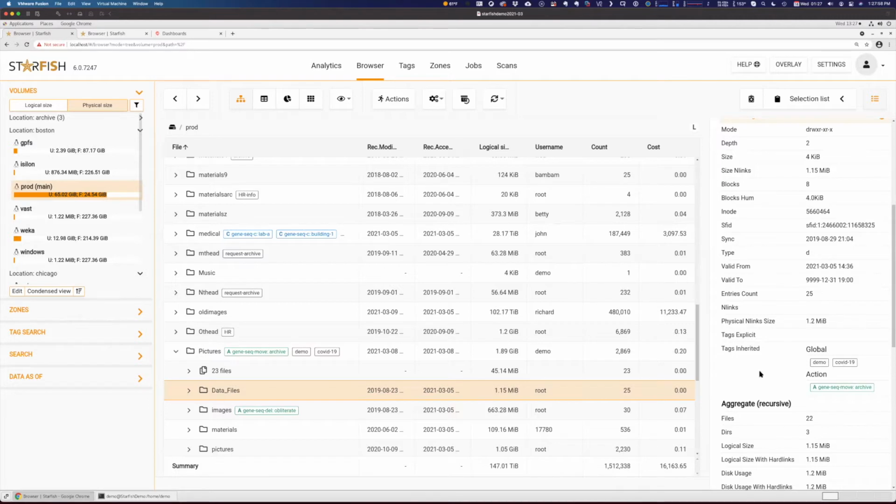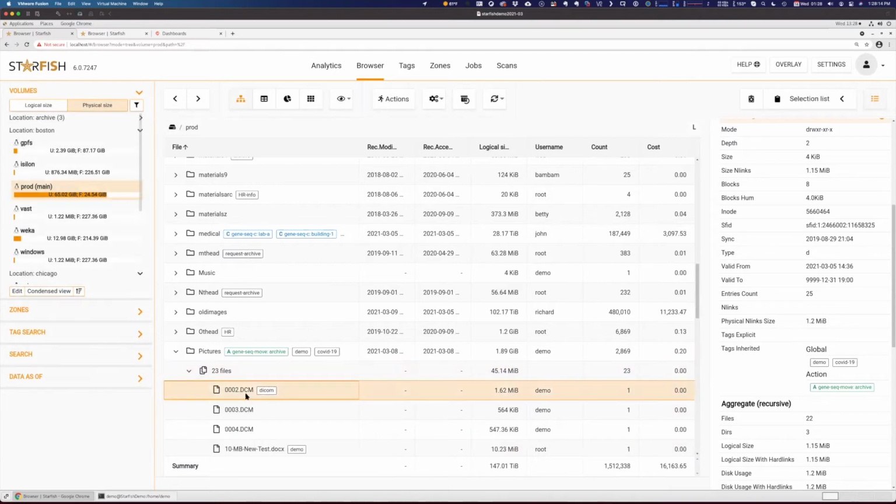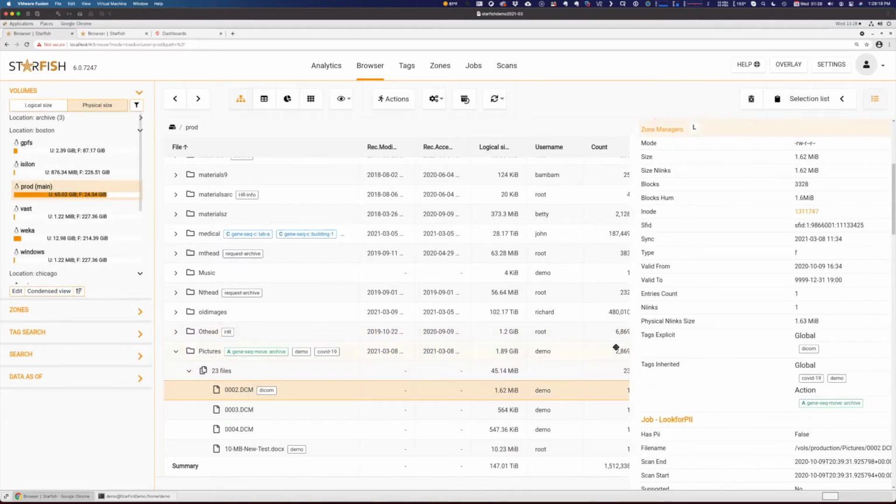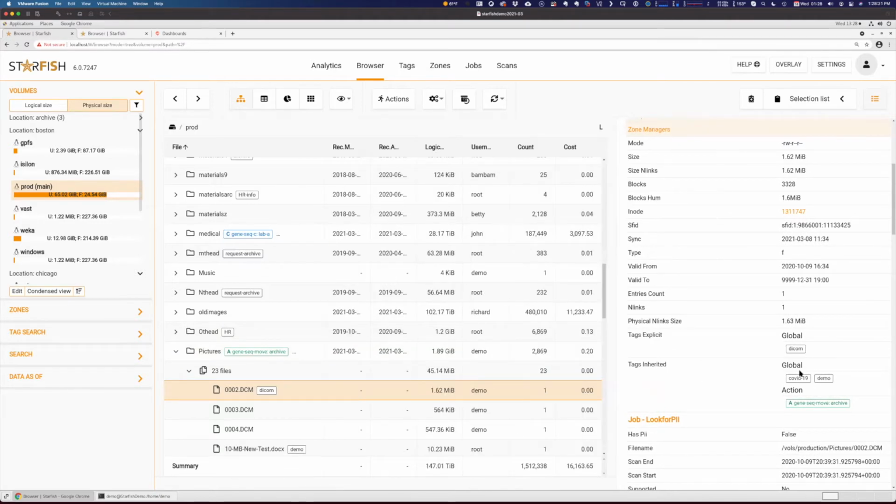And we can query for it either way. So you could say, get me all the directories tagged explicitly with COVID-19, or get me everything underneath the directory with the COVID-19 tag on it. And this applies to files as well. So if we picked a file down below, the file can have both explicit and inherited tags. So again, a very easy way to put some information into metadata in the database.